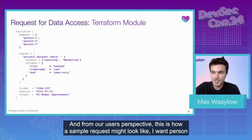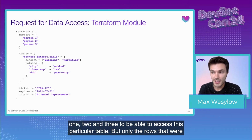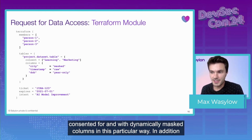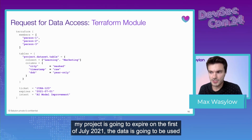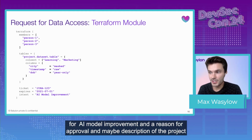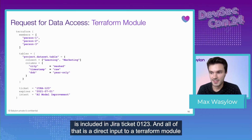And from our user's perspective, this is how a sample request might look. I want person 1, 2, and 3 to be able to access this particular table but only the rows that were consented for and with dynamically masked columns in this particular way. In addition, my project is going to expire on 1st of July 2021. The data is going to be used for AI model improvement, and a reason for approval and maybe a description of the project is included in Jira ticket Jira 123.